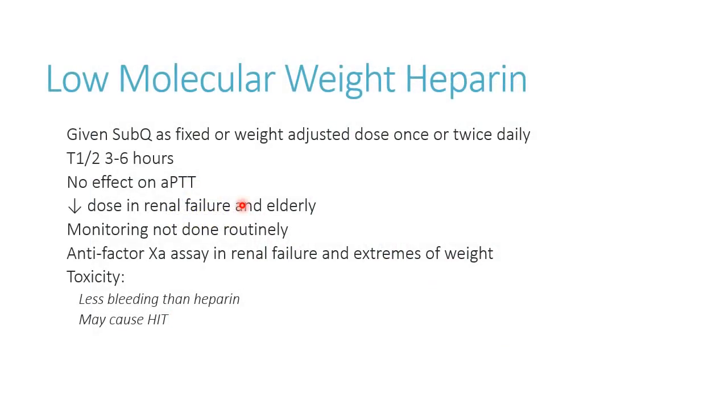So again, typically given sub-Q. The nice thing about the low molecular weight heparins versus heparin is that these are typically just going to be kind of weight-based dosing versus heparin. I was having to do consistent monitoring to adjust my level and give these via continuous infusion. Most of the time I can give Lovenox one time a day, twice a day, depending on the indication, and I don't have to think about it. You don't have to do routine monitoring for enoxaparin like you do for using unfractionated heparin. So that was a big plus for it for a long time.